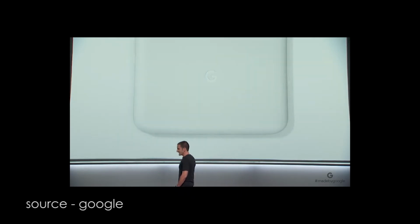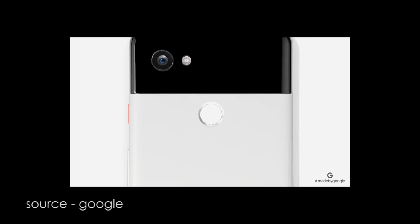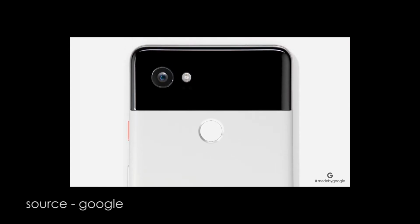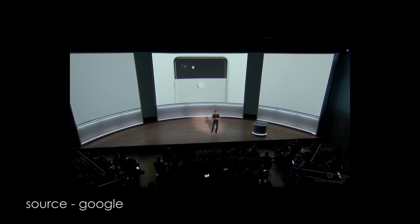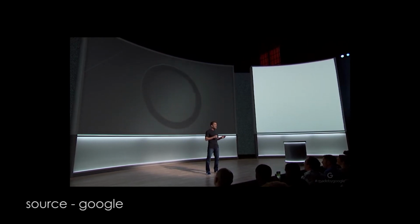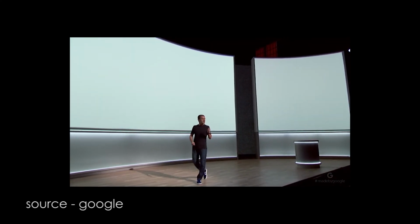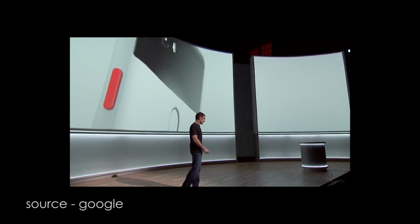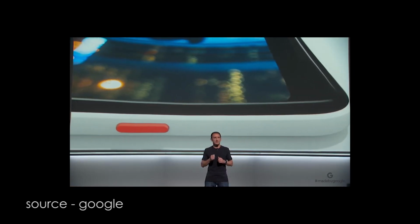Okay, so moving on. It finally has IP67 certification. That's water resistant, not waterproof. Dust and water resistant, up to 1 meter and only 30 minutes. The screens are finally AMOLED, finally. In terms of screen size, the Pixel 2 has a 5 inch screen, 1080 by 1920, that's 16 by 9, Full HD resolution, but the XL has a 6 inch screen, 1440 by 2880 pixels. That's basically, I think, 18 by 9 or something like that. And both have Gorilla Glass 5.